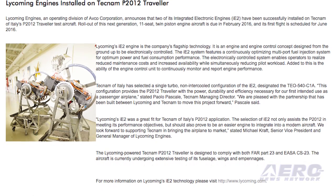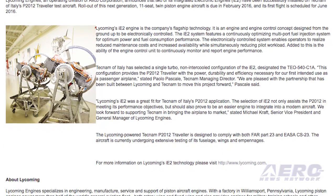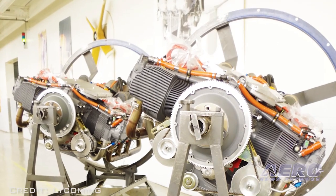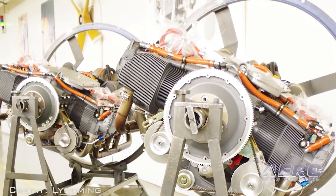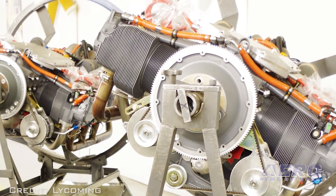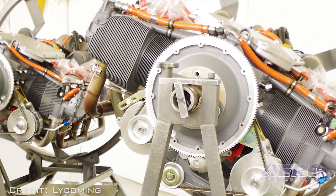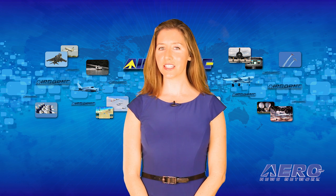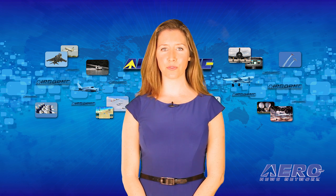Lycoming's IE-2 engine and engine control concept is designed from the ground up to be electronically controlled. It's claimed the electronically controlled system enables operators to realize reduced maintenance costs and increased aircraft availability while simultaneously reducing pilot workload. Added to this is the ability of the engine control unit to continuously monitor and report engine performance.